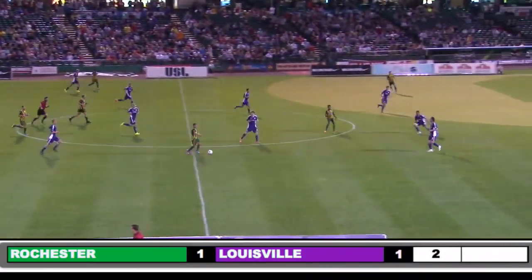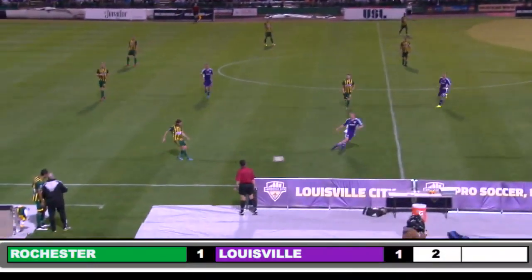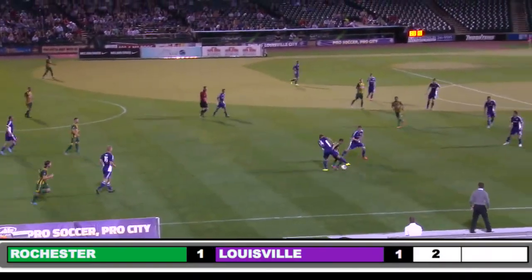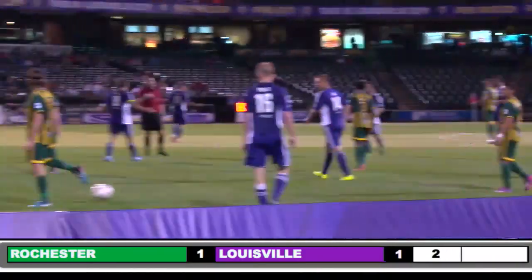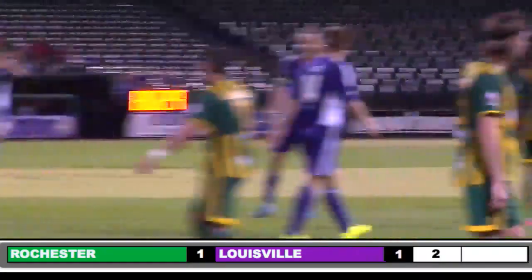And the counter is on here. Looks like for Rochester. Well, it looks like they'll elect to kind of reset it. Oh, nice takedown there, but that will end up being a foul as Mendoza was taken to the turf. It looks like that'll be on Illich.